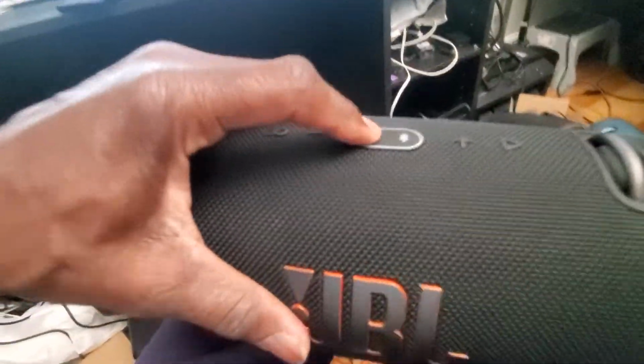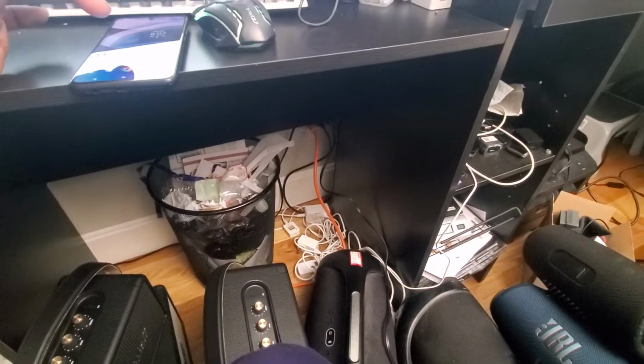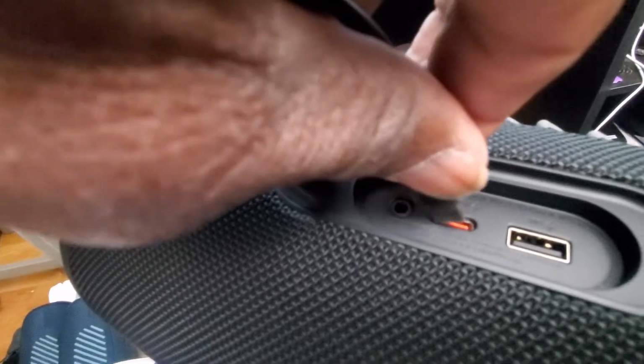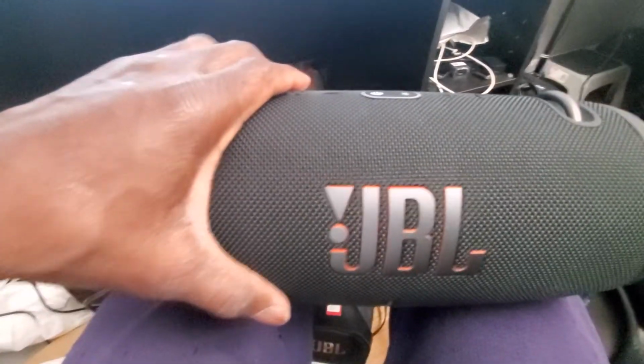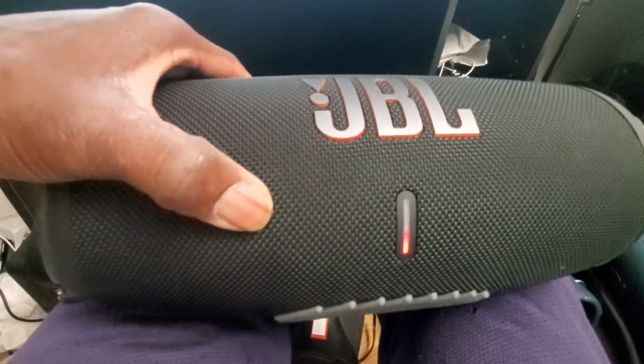Here's another one. Does it power on? Does power on. Let's connect the Bluetooth here. Okay, he just went back off, so let's put the charger to him. So this one here has a bad port as well. Let's put the charger in there. Power's on. Guess I ain't got to do all that, guys. So as you can see, he does not charge.